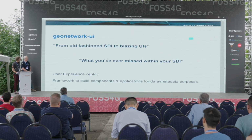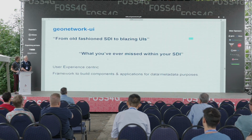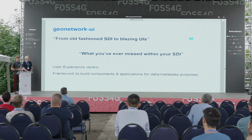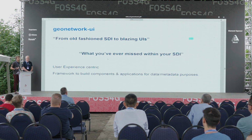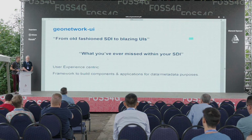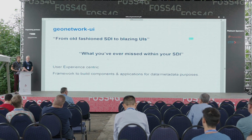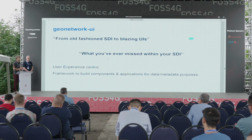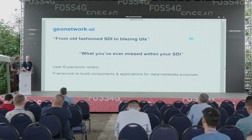For the user interface and the user experience thing, we already introduced the GeoNetwork-ui framework or project or library, which is within the GeoNetwork organization, and it's a project beside GeoNetwork, which is designed to really help the user using GeoNetwork and to ease data maintainers, data providers to deal with metadata. We all know that metadata can be painful, and we want to integrate it very seamlessly in the workflow of just treating and dealing with data.